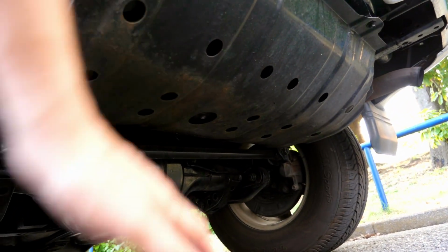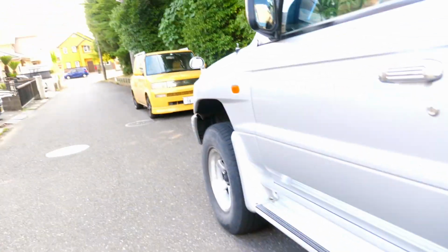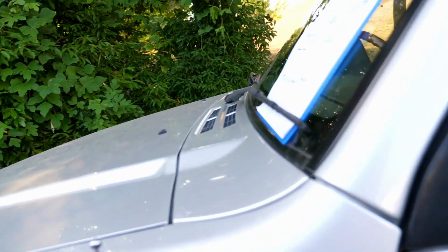This is the area here that's going to get the most rust, is right on the tank protector, or up in this area in the back. It all looks very good. It's been painted black, and on closer inspection by me, it looks fine. Nothing I would worry about.